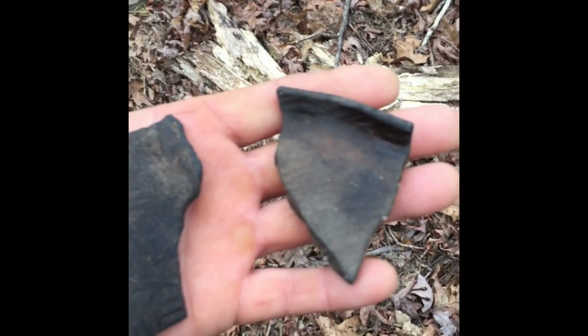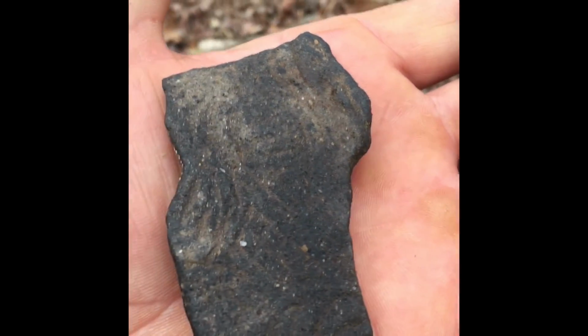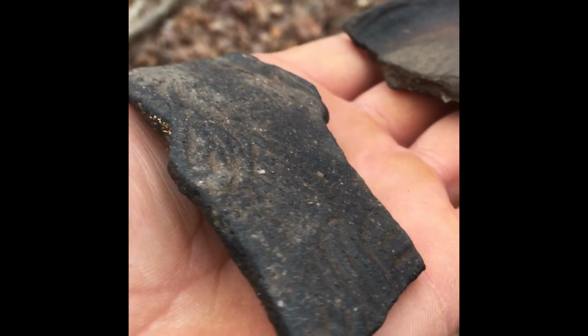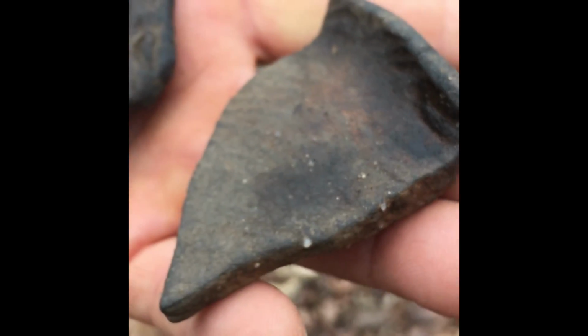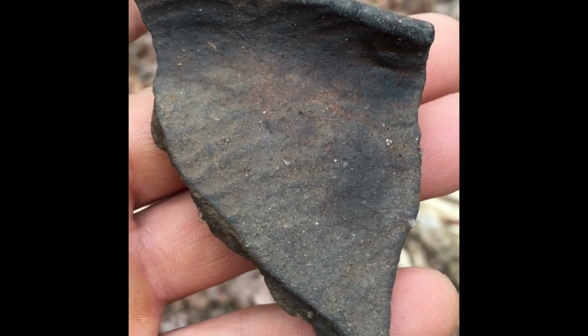Well, here's the two pieces of pottery. Pretty decent. Drying out a little bit. A few little markings going on there. This one's a really nice rim. Pretty cool. Not bad. Didn't look very long.